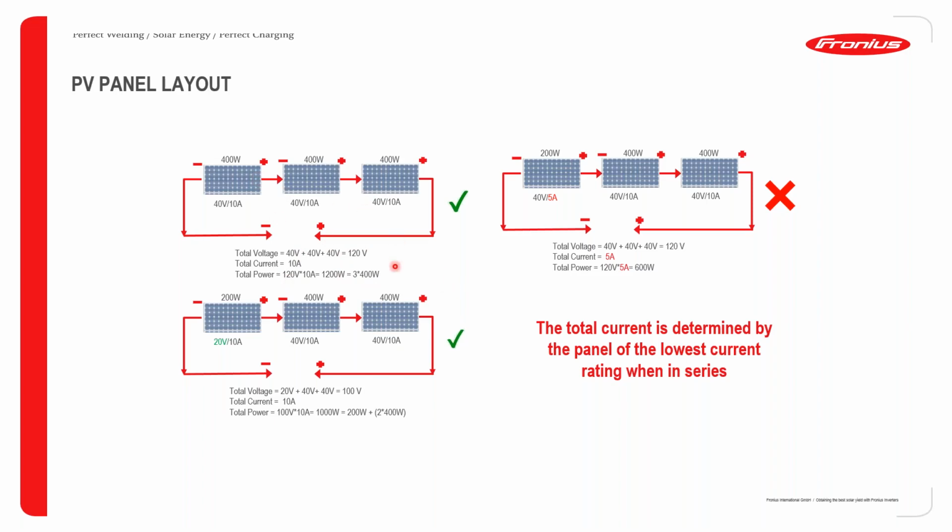What's important to see over here is that the total power has not been degraded due to mixing panels, because we're using all the same panels. And if we add them up, we get that value over there.